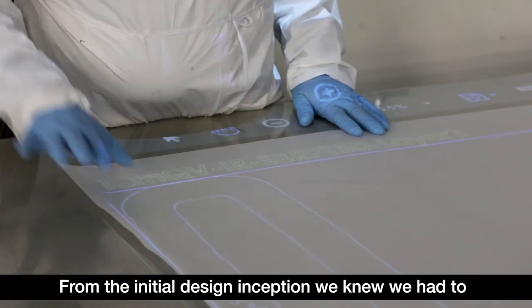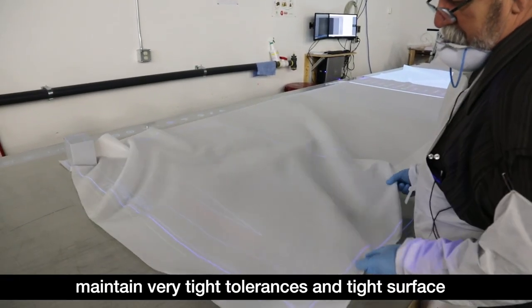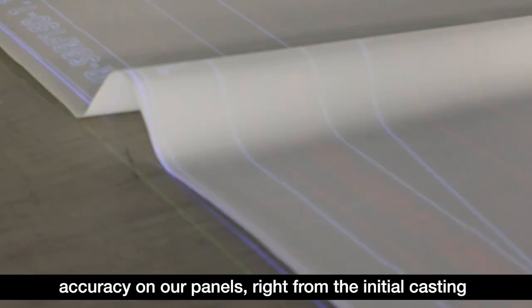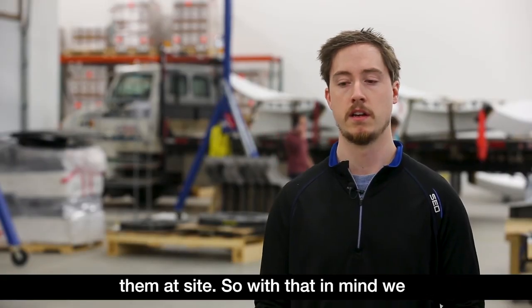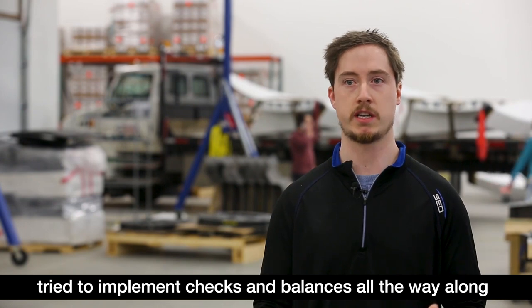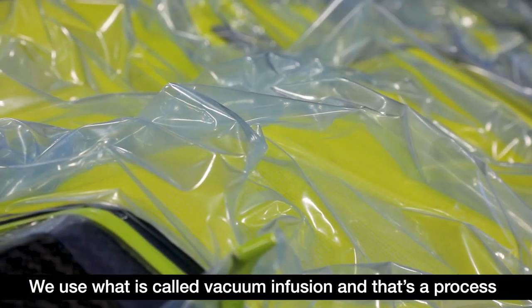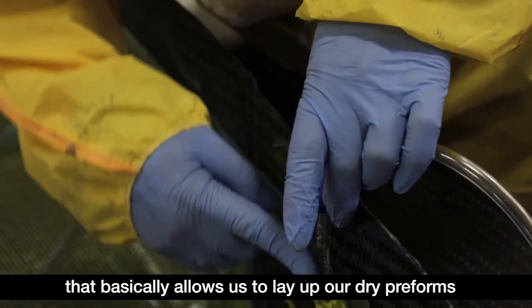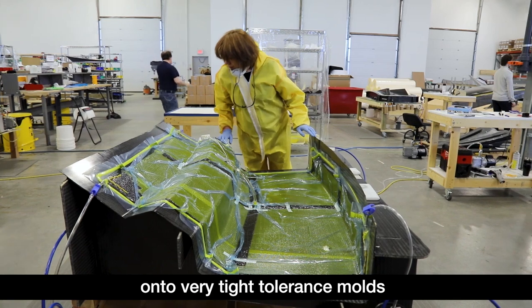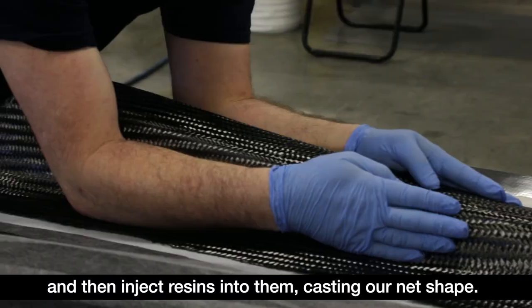From the initial design inception, we knew that we had to maintain very, very tight tolerances and tight surface accuracy on our panels, right from the initial casting all the way up to when we're actually installing them at site. So with that in mind, we try to implement checks and balances all the way through our whole production process. We use what's called vacuum infusion, a process that allows us to lay up our dry preforms onto very tight tolerance molds and then inject resins into them, casting our net shape.